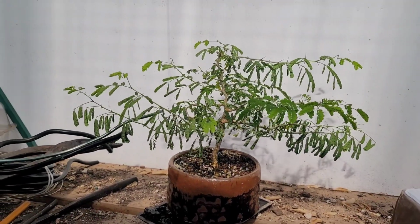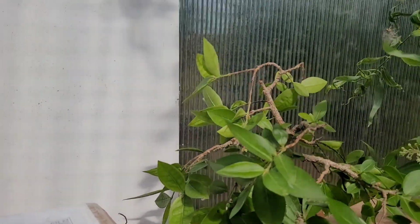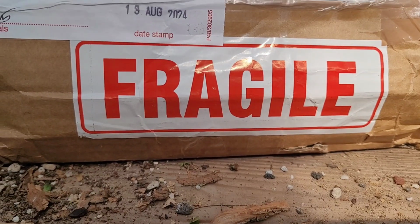Little guys. That's the Brazilian rain tree that we weren't sure was going to make it this past winter. And here's my Barbados cherry. That thing's looking flush. But we're here to open up this package right here. So, let's get to it.